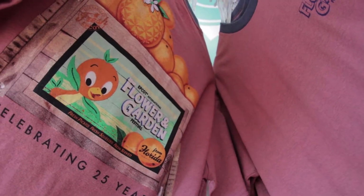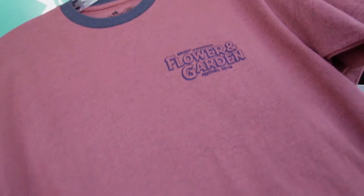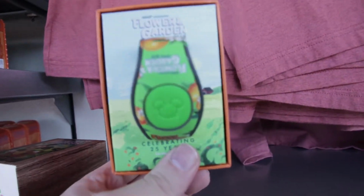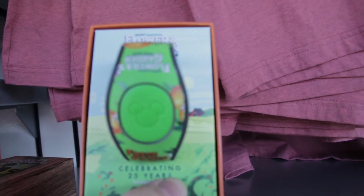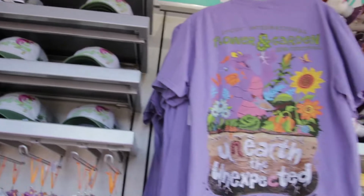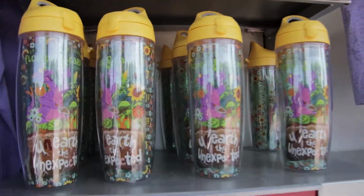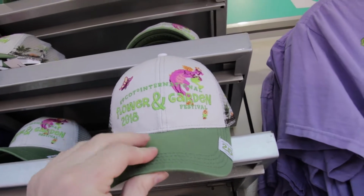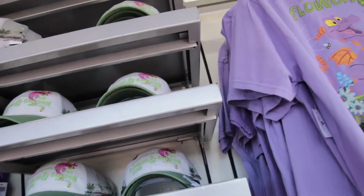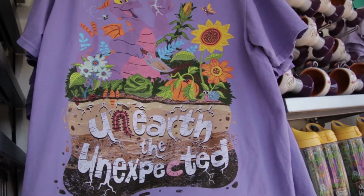Here is another t-shirt starring Orange Bird, and like I said, if you didn't know, it's 25 years of Flower and Garden this year, as well as the festival Magic Band. Nice and green with all of those oranges everywhere. Last but not least is the Figment gear, the Figment section of Flower and Garden, as they also have another Tervis type thing over here. Kind of a cool hat. I really just don't need any hats right now, or I would consider that one as well. As well as the Figment shirt, Unearth the Unexpected, Flower and Garden 2018. Both of these merch booths are here just as you walk in to Flower and Garden.